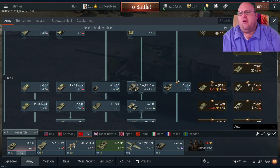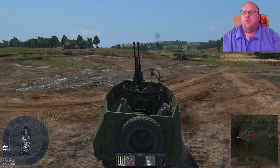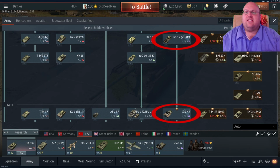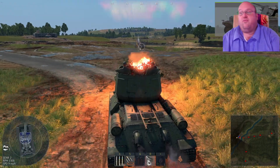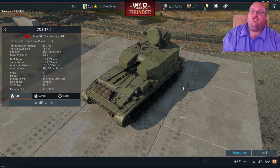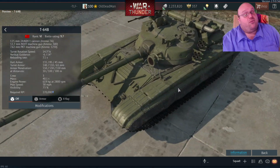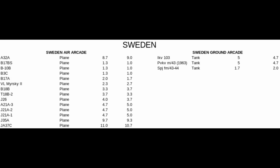So let's look at Russian ground vehicles. The ZUT-37 is going from 2.7 to 2.3. The BTR-152A is going from 3.0 to 2.7. The ZIS-43 and the ZIS-1294KM are going from 3.3 to 3.0. Surprise. ZSU-37 from 4.0 to 3.7. The Hong Kong T-34 going from 5.3 to 5.0. The ZSU-37-2 going from 8.0 to 7.7. The T-64B going from 9.7 to 9.3. And that's all we've got to say about Russia today. Let's move on to Sweden.